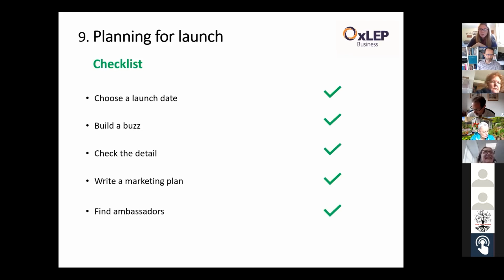Okay, so you're getting closer to the launch itself by this point, and what I would say is careful planning is absolutely crucial, because by this point in the journey, you're going to be juggling a lot of different elements and you need to be super organized. I find it really helpful for one-off projects such as a launch, but also for day-to-day management, to use a visual planning tool.